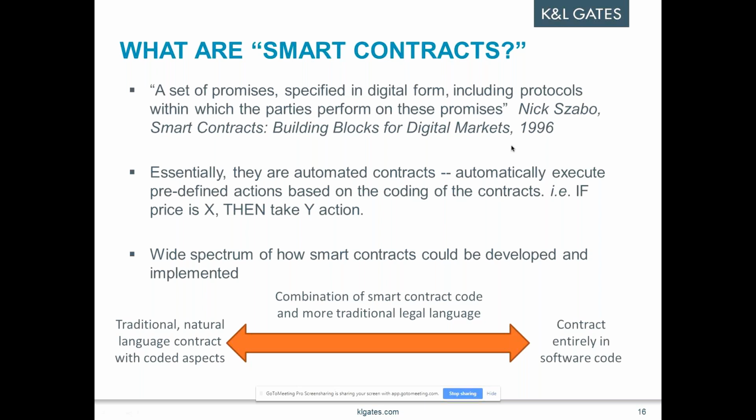And when you start reading about smart contracts, I guess the first thing you have to understand is that developers and software coders think about smart contracts much differently than lawyers do. From a development or a software programmer perspective, a smart contract is simply an if-then statement. If the price of natural gas is $3, then we will send a particular volume of that gas to a buyer. And that is what people talk about when they talk about smart contracts and those types of if-then conditions being embedded on a blockchain.